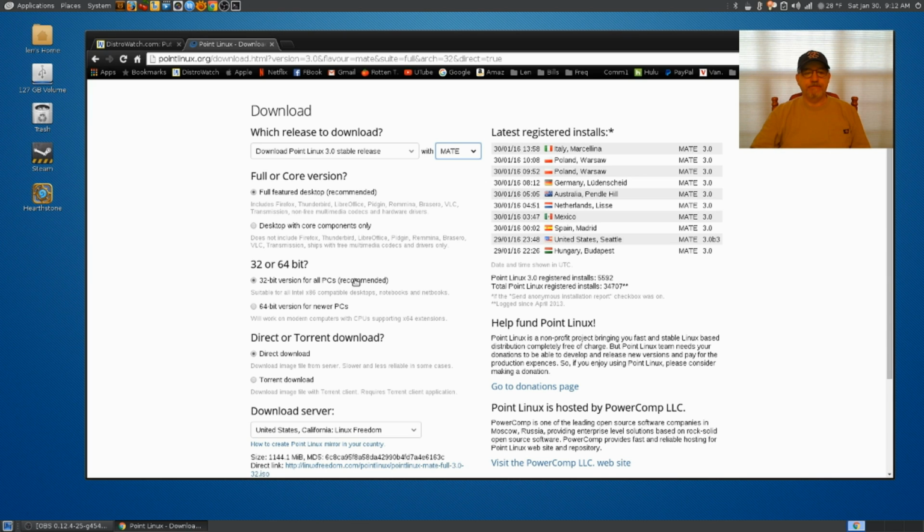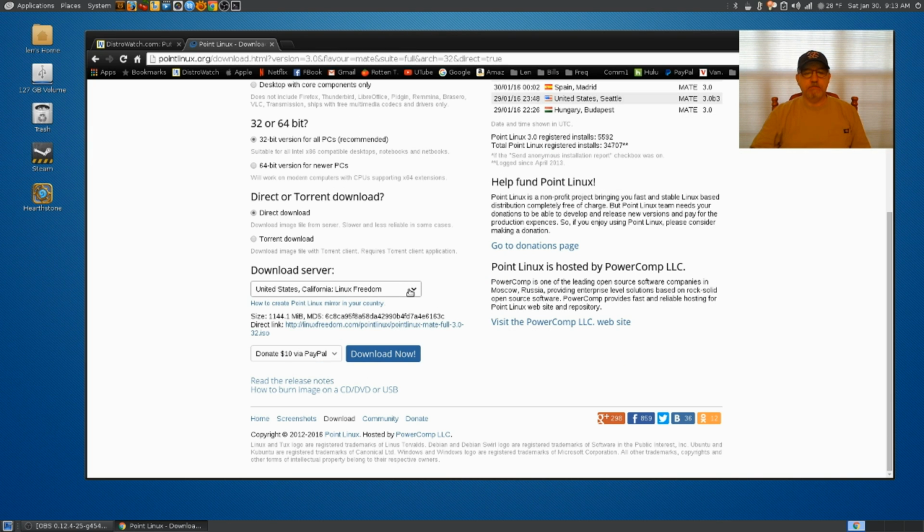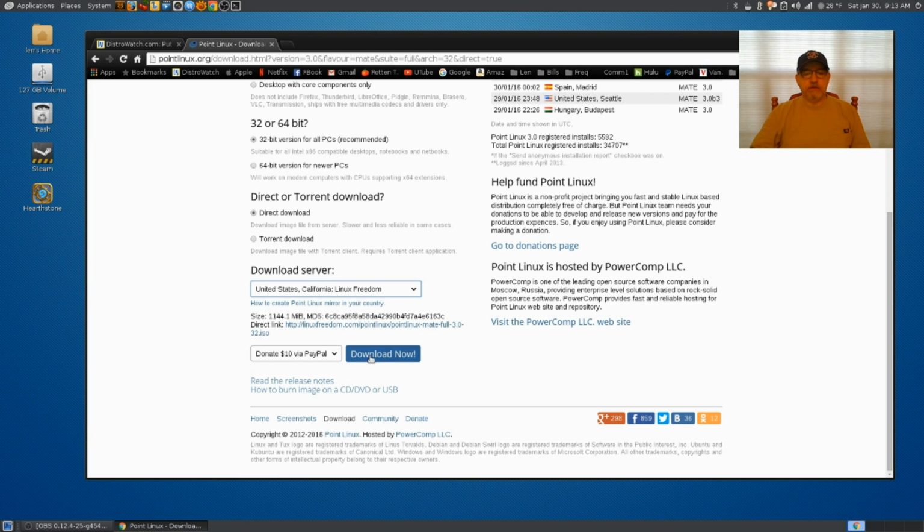Install the full-featured desktop. Then select your 32 or 64, direct or torrent. Now you can select your mirror. I selected the Russian Federation, Moscow, only because it was closer to the source. Lately I've discovered that closer to the source usually is faster. Kind of strange, but that's what I did. But you can select any server you like, and then you can select whether you want to donate. It's not automatic, so if you don't want to donate anything until after you try it, click on Do Not Donate Anything and then Download Now.